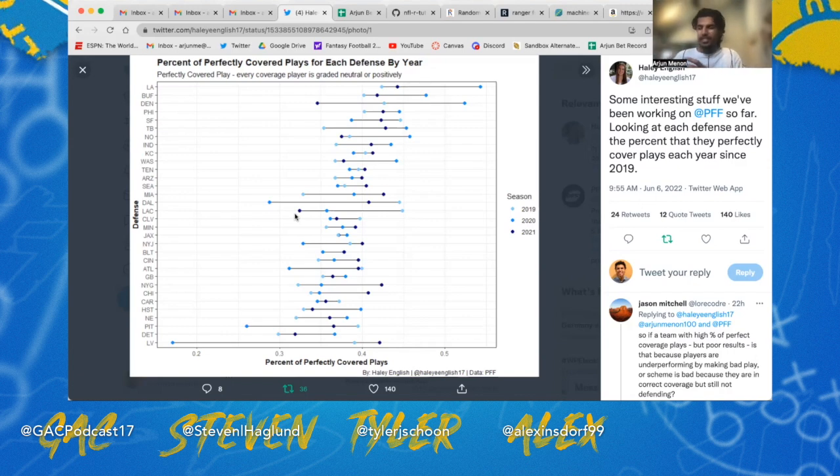I think part of that is scheme, part of that is injuries. Casey Hayward was really injured in 2020. He was super healthy in 2019. Same thing with 2021. We had Asante Samuel and Deane Harris starting games for us, right? That's meaningful in graphs like this.